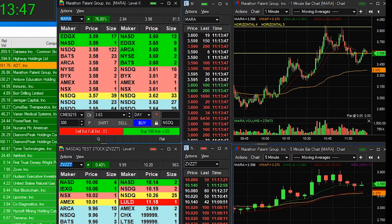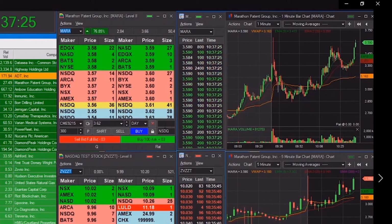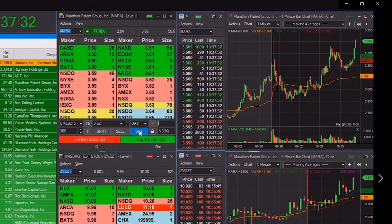I'm going to look at the trades now and show you what exactly happened. As you can see, I started looking at Marathon when I saw that it was testing a high of day of $3.66.